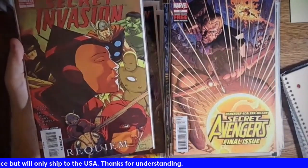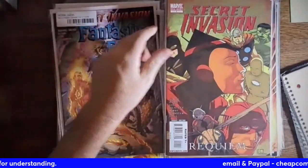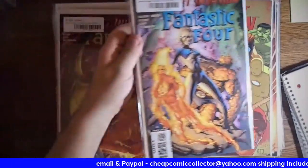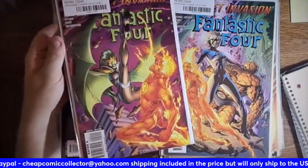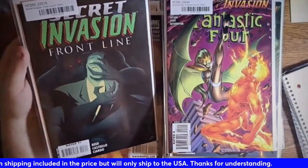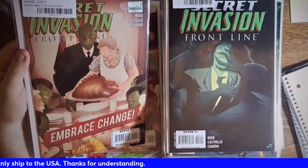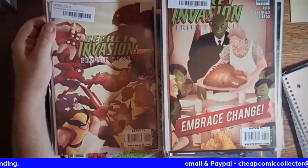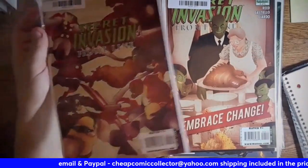Secret Invasion one shot, Secret Invasion Requiem. Secret Invasion Fantastic Four, number 1. And number 2. Secret Invasion Frontline, number 3. And number 4, where the Skrulls are sitting down to Thanksgiving dinner, I guess. And here's number 5.